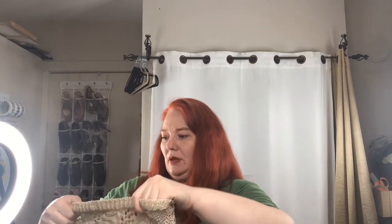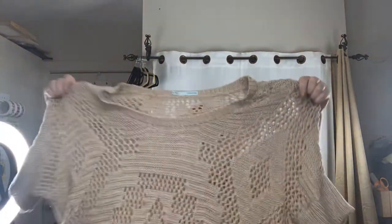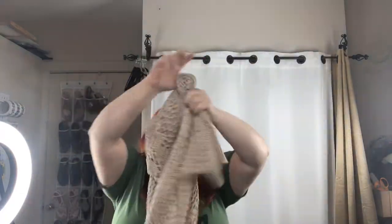I think this is another one. Maybe this is Lane Bryant. Nope, this is Marisa's. Marisa's runs a little small, but this is extra extra large, or 2X, which is pretty true to form on that. I really like this one. I love the little fringy part at the bottom. Fringe is in right now. Someone might just buy that anyway.